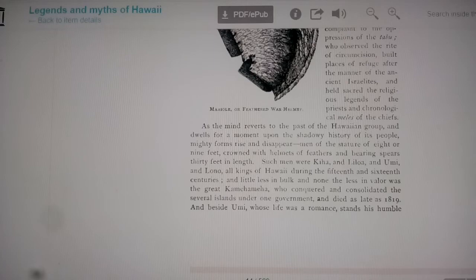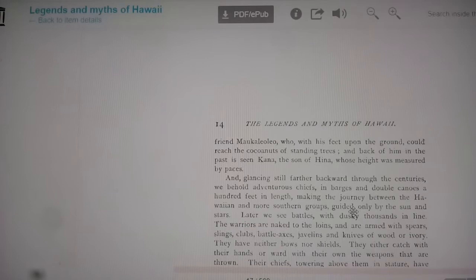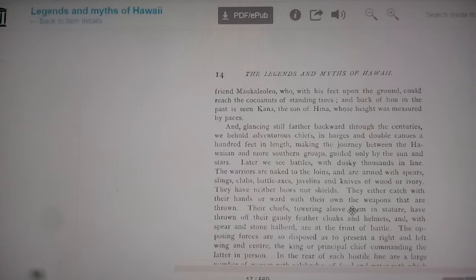Beside Umi, whose life was a romance, stands his humble friend Mauka Leoleo, who with his feet upon the ground could reach the coconuts of standing trees. And back of him passes Sinkana, the son of Hina, whose height was measured by paces. And glancing still farther backwards through the centuries, we behold adventurous chiefs in barges of double canoes 100 feet in length, making the journey between Hawaii, San Francisco, South America, and more southern groups, guided only by the sun and stars. Later we see battles with dusky thousands in line.